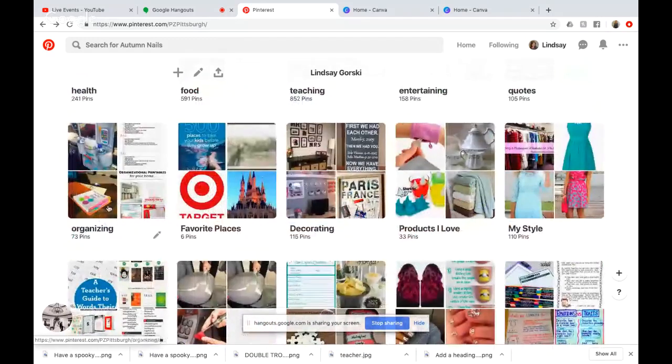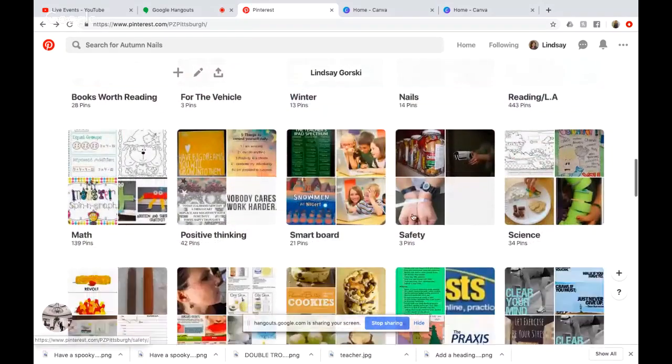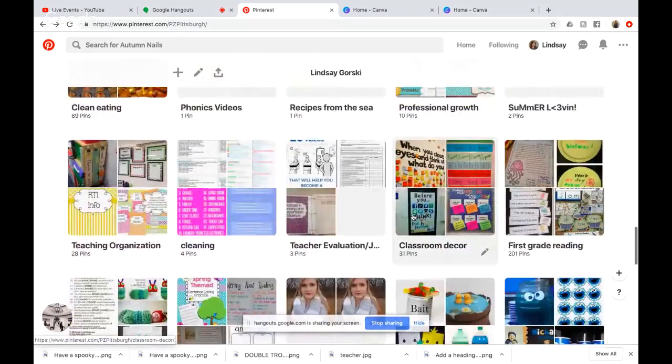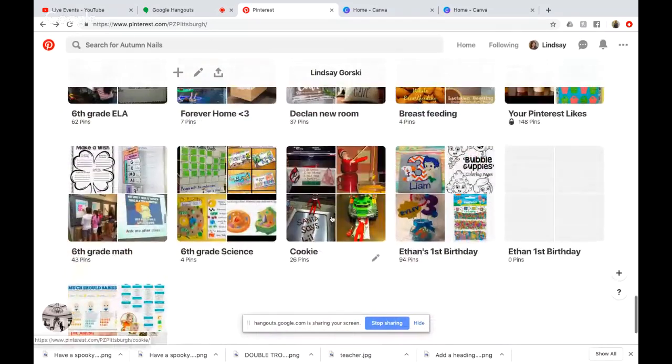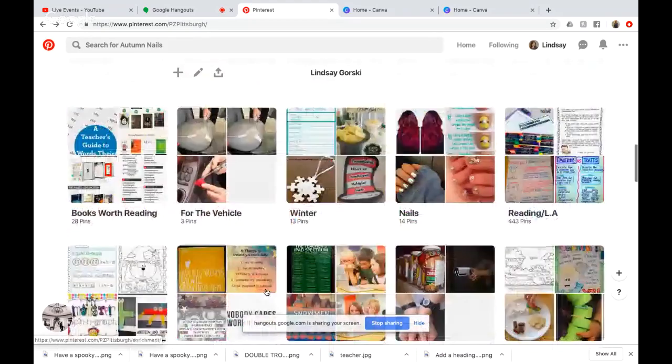Okay. You want to use normal tags for your boards: organizing, favorite places, decorating, products I love. Just put sprinkles in there. You love sprinkles. I think products I love is one of the defaults that they give you as a board when you first sign up for Pinterest. You know, anything. So I don't want to bore you with this, but I think you get the picture. And I taught in the past, so I have all of this stuff about teaching and my other kids' birthdays and, you know, fun times. Okay. So you can organically embed things in there.